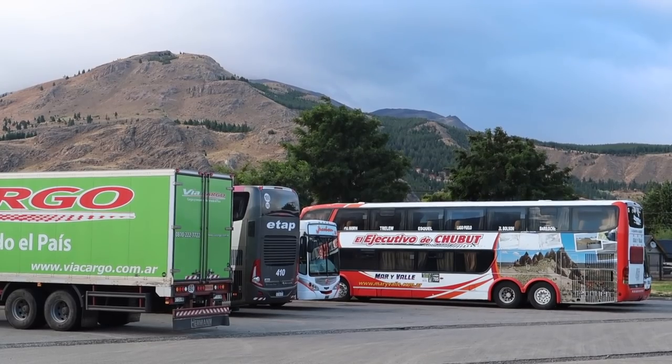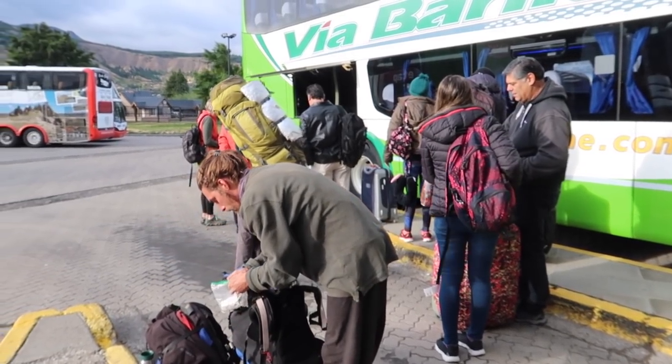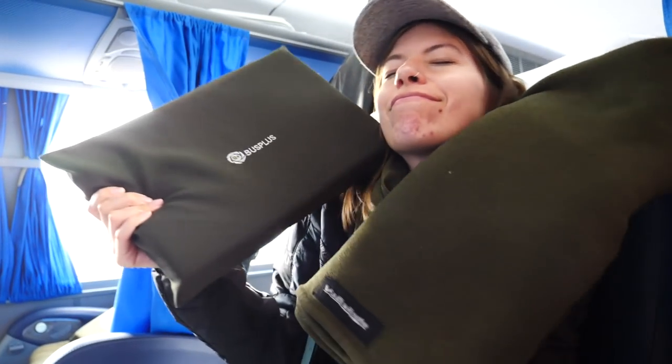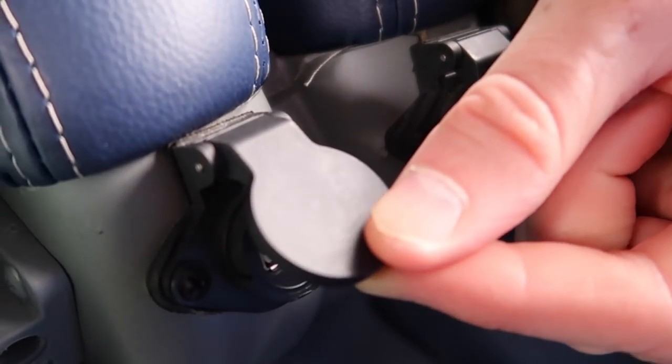Well, guys, we are leaving Esquel aboard the fanciest bus to date on this trip. We were both talking about how it would have been so nice to have this on our journey coming from Chile. We would have slept so well. It's just so comfortable, with extra leg space, blanket and pillow. The chairs are more cushioned. We have curtains. Full privacy.